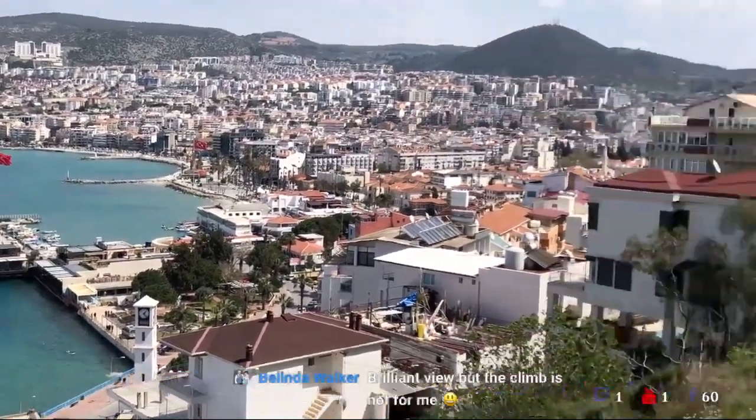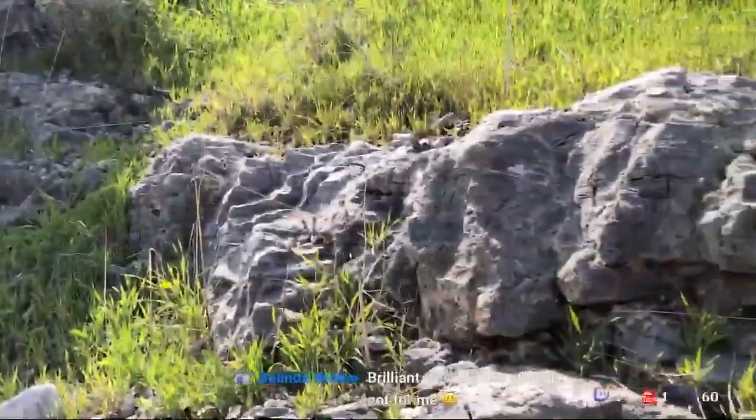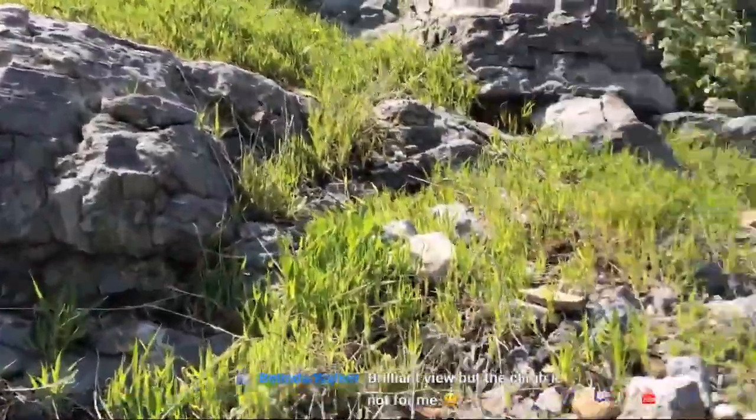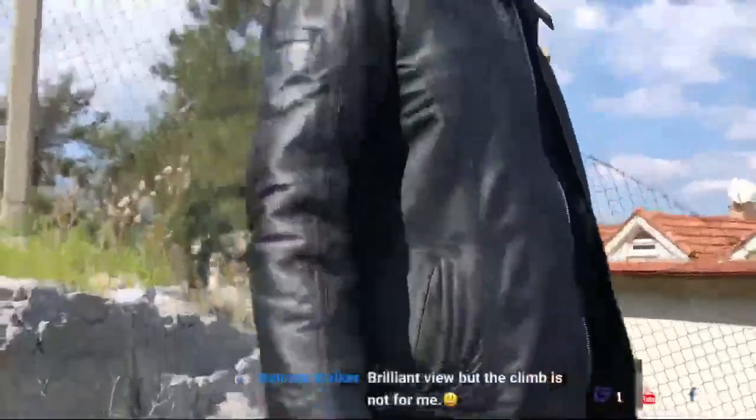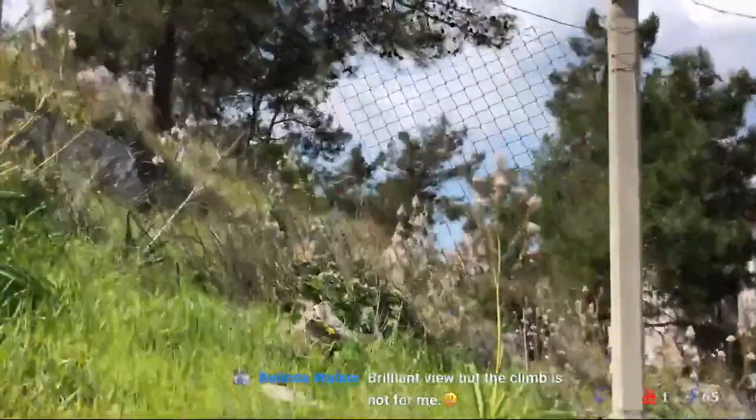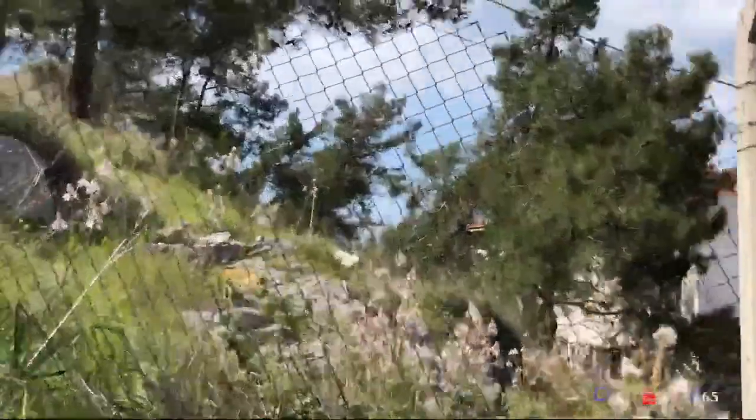Belinda says would not climb either. Any takers yet? Any takers? Who would climb here on the next visit to Kuşadası? And take a picture and post on our page.